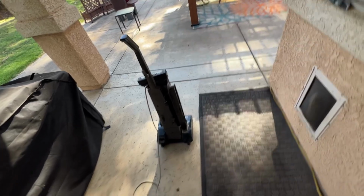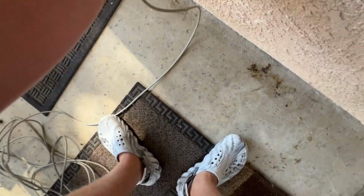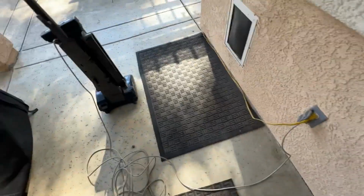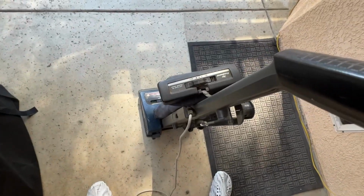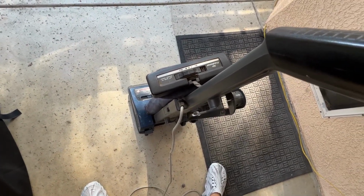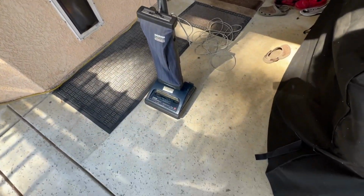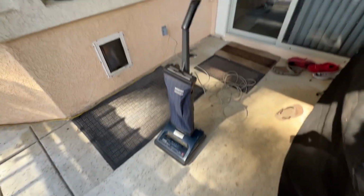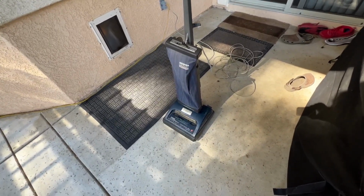Keeping it outside just because it might be extra dirty. There we go. Let's see if it'll do something. That doesn't sound good. That doesn't sound good. Oh, Lord. That's not a good sign. I'm going to have to open this thing up and see. I hope this is not a lost cause.